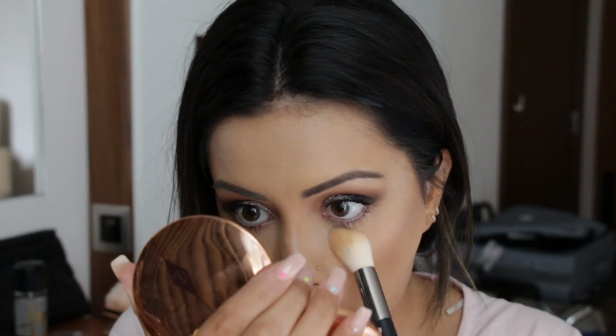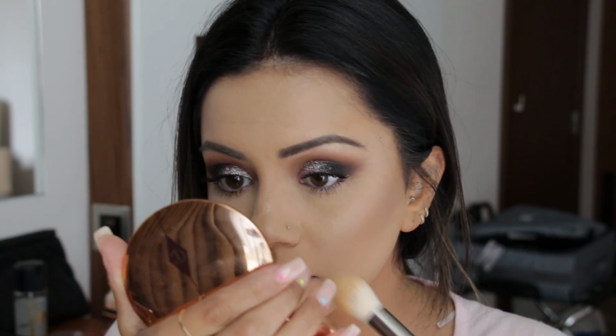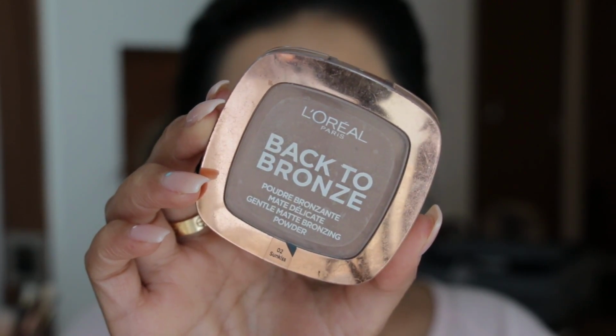I just basically wanted to define the nose contour a little bit more, so I just concentrated it in that area, and then setting it all in place using my Charlotte Tilbury Airbrush Flawless Finish Powder. And I literally just dab my brush in there once. I don't swirl it or anything, I just use really thin layers.